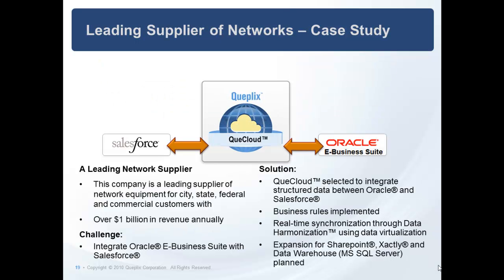Another leading supplier of networks has chosen Queplix to support their integration. This company has over $1 billion in revenue annually and supplies network equipment for city, state, federal, and commercial customers within the United States. The challenge for them was how to integrate Oracle E-Business Suite with Salesforce.